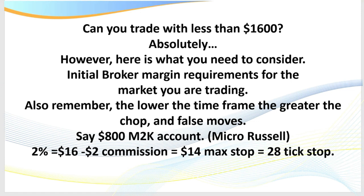Now the big question that many clients ask me when they're first getting going: can you trade with less than $1,600? Well, of course you could trade micros on Forex. You can get going for a few hundred, where it's only 10 cents a pip, but realistically you need around $1,000 as a minimum. If we consider the micro Russell, which is a fantastic little market to trade, you only need $800. But it means that if you're only trading with that, you need to make sure your stop loss is no greater than $14.